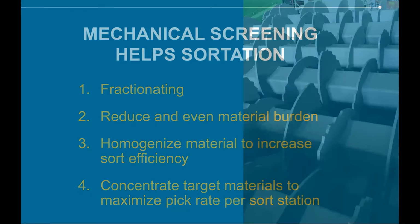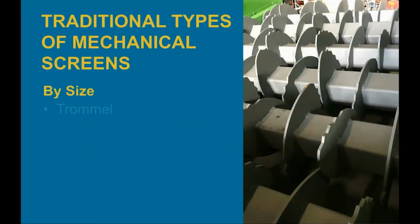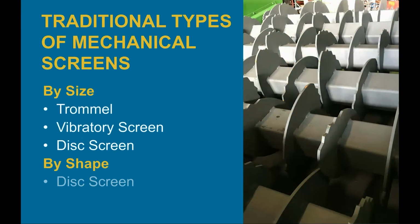Let's talk about existing types of screens. First and oldest way to screen is by size. Traditionally, this is done by trommel, vibratory screen, or disc screen. The second way to screen is by shape, also known as 2D, 3D separation. This can be done with disc screens and ballistic separators.